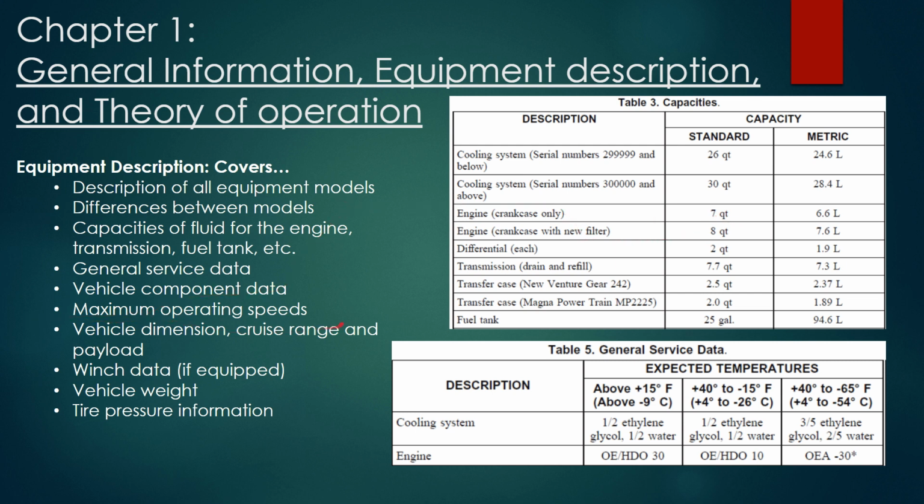It's going to cover maximum operating speeds. This is a pretty big and crucial thing in the Army because it covers a lot of your convoy issues and stuff like that. A convoy rolls out at the slowest vehicle's pace. That way everybody's distancing and everything all follows together. But it's also crucial for towing and transfer cases that can't keep up.